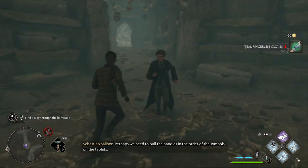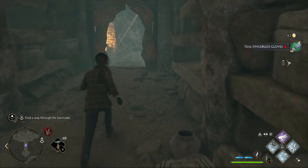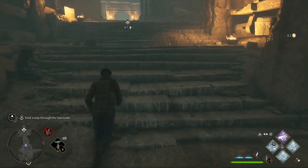In the order of the symbols on the tablets. Yes, well, we haven't gotten to that point yet. I'm still exploring. Give me a second. I can explore at my own pace, Sebastian.